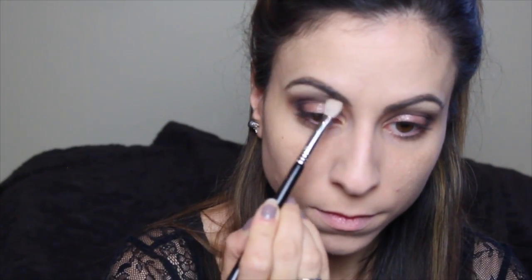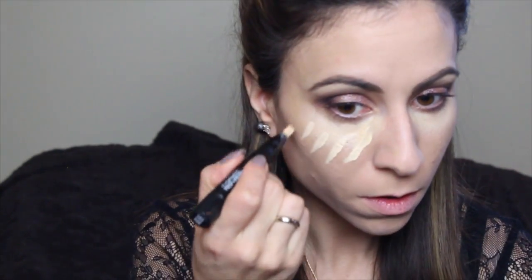Then I'm taking Free Spirit and using it as my brow bone highlight. It's a beautiful, perfect color for the brow bone. Now taking my MAC Pro Longwear Concealer, I'm just going to tap that in with my fingers. I will be blending that out with a brush. And here I'm highlighting with the MAC Prep+Prime. Now I did go a little bit crazy with my highlighting.